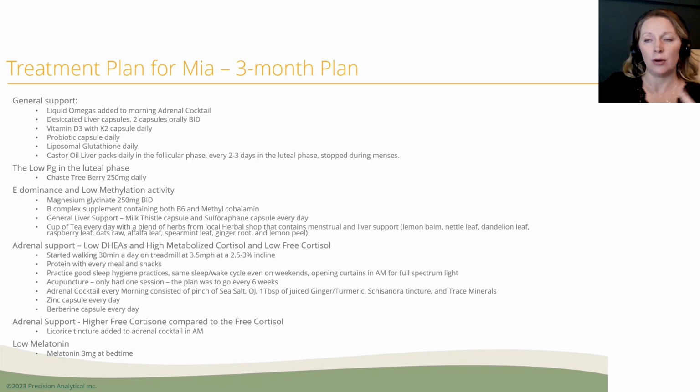She also wanted to add in an adrenal cocktail every morning, trying to help get that cortisol feeding the adrenals, helping to boost things up in the morning and kickstart throughout the day. There are lots of recipes out there, but she was using orange juice with a pinch of sea salt. She also had been juicing ginger and turmeric, and she was adding a tablespoon of that into her OJ, plus Schisandra tincture for overall adaptogenic support and some trace minerals. She was also putting her liquid omegas in there too, to help feed those adrenals.